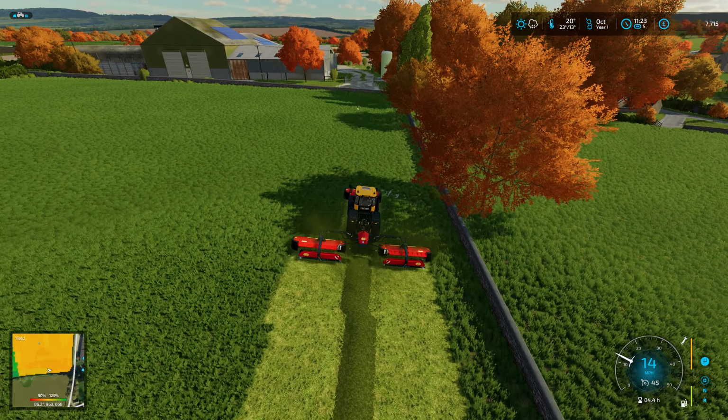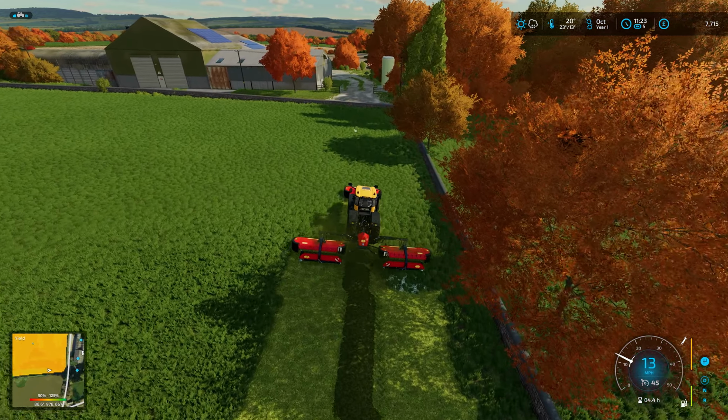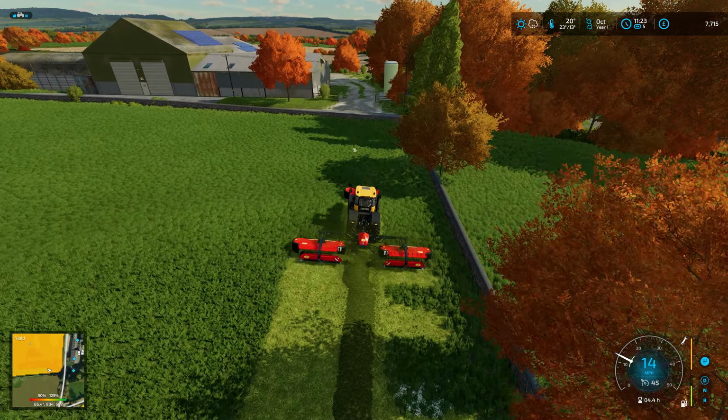Now, see, we can't do this if we need to do hay. We're going to have to drop it as normal because we need to ted it, and then we'll have to come through and windrow it. So it just helps in this kind of situation. It just eliminates one stage.